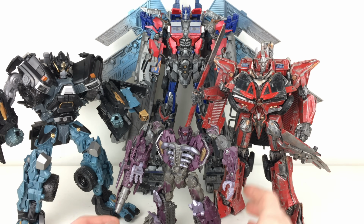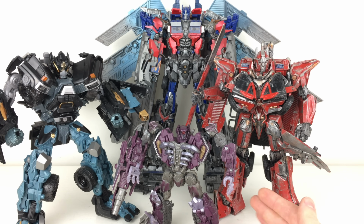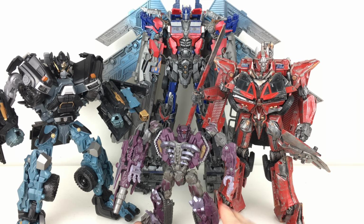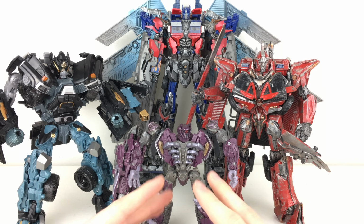Of course, Voyager class Shockwave had to be on the list. If you have followed this channel extensively, you'll know that every time I talk about Shockwave, I am just so fond of the character, and that's mainly all down to the Transformers Dark of the Moon movie. Now, despite him, of course, not getting much screen time within the film, all of the scenes that he was in really stood out to me, as he was just such an awesome looking design.